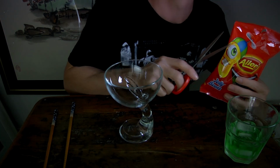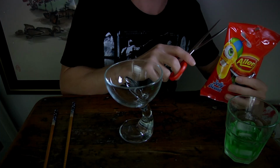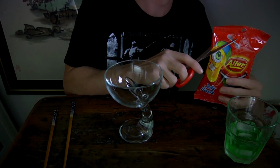Me, I love licorice, so I like that flavour, so I like the black flavoured jelly beans.